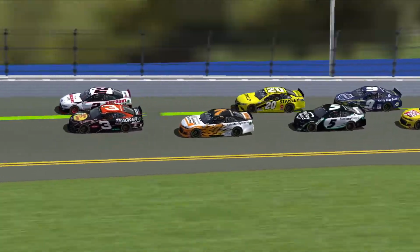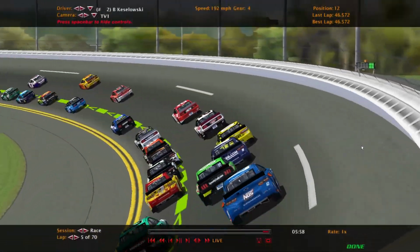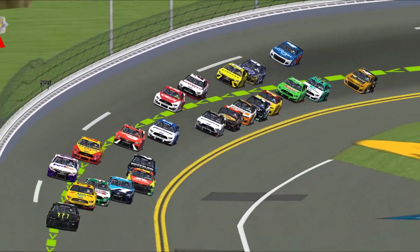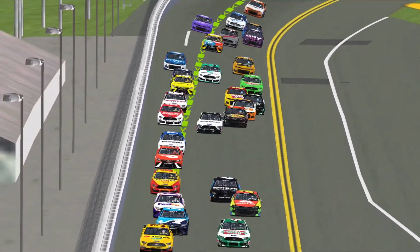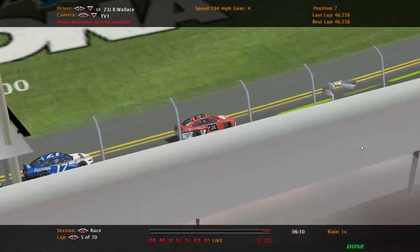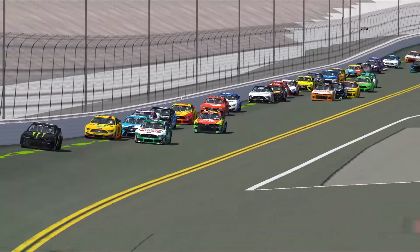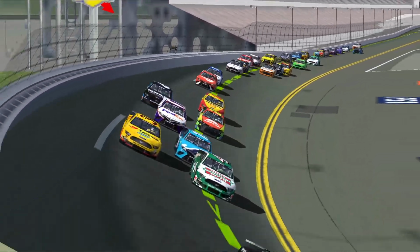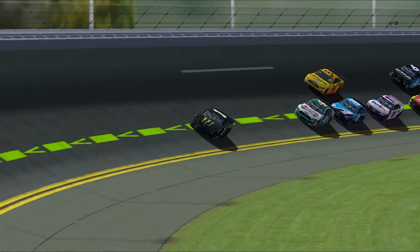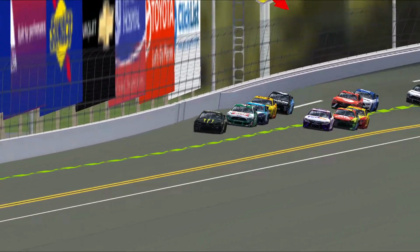There's Christopher Bell, Corey LaJoie, Austin Dillon. There's Brad Keselowski, who started on the outside row. He's now back in 12th. He's falling back. Ryan Blaney, who we saw up front just a minute ago. Eric Almirola there. There's Chris Buescher. Bubba Wallace peaking top 5. Nope, top 10. My bad. William Byron battling Denny Hamlin for the top 5. Kurt Busch still your leader. Michael McDowell stuck on the high side. Kurt Busch is pulling away.